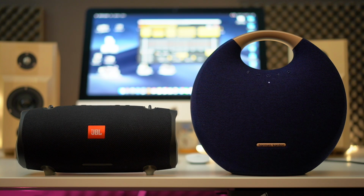I personally would probably prefer the Harman Kardon, although sometimes it's lacking a bit of the treble compared to the Xtreme. It simply sounds more adult, like it's in another class. But again, if you want max volume and you want to take your speaker out all the time and you need something rugged and durable, the Xtreme is the one for you. So in the end, it just depends on everyone's personal preferences and opinions. But I think I personally would take the Onyx Studio 5 sound-wise over the Xtreme 2.